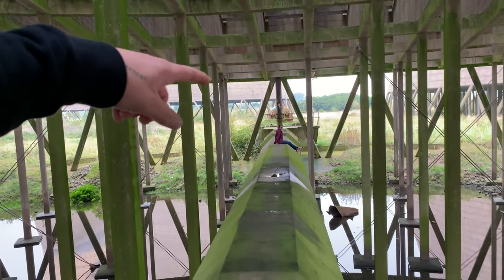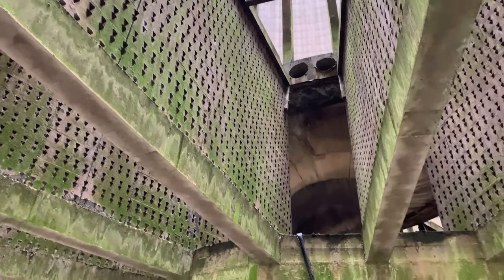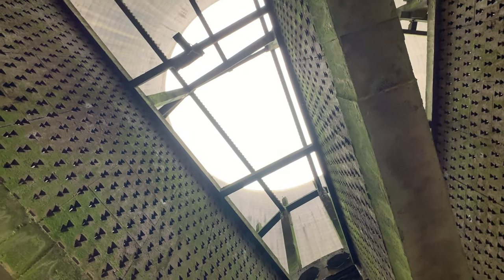I think this whole thing I'm standing on is connected to that down there, and it comes along into the middle. So I'm assuming this is like a chimney thing where everything comes out, whatever's going on inside. I don't know if it goes underground or not, but it sounds so cool. Ooh. I hope the microphone's picking that up.